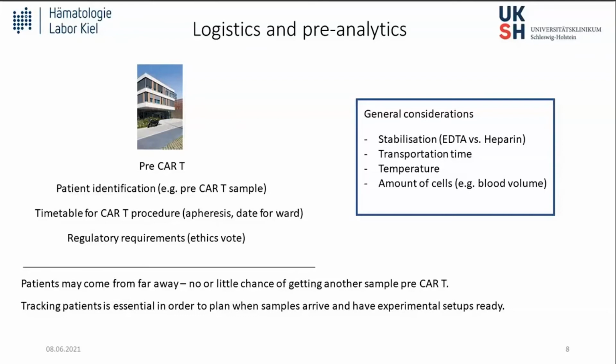I added this blue box to the following slides, which have some general considerations. They are, of course, more soft points, but they can sometimes make a big difference. So you want to pay attention to the stabilization of your sample. Maybe you want to use heparin, which is preferred by some people for flow cytometry as it keeps the antigens more stable. But if you're doing molecular analysis, you surely want to go to EDTA.